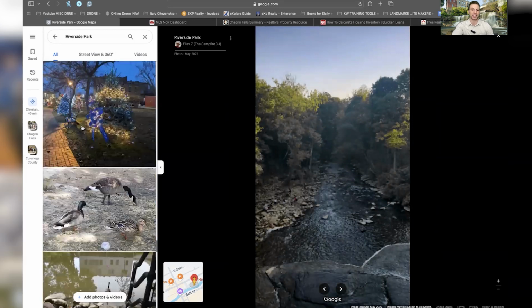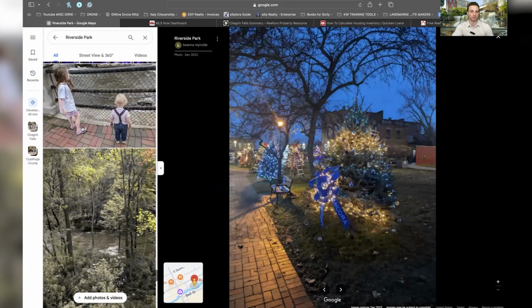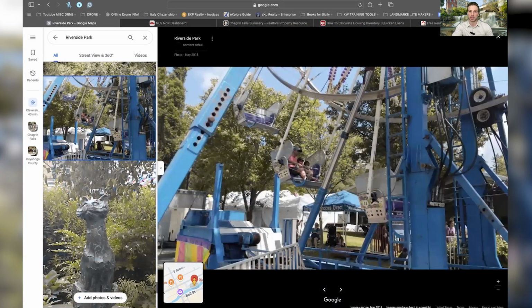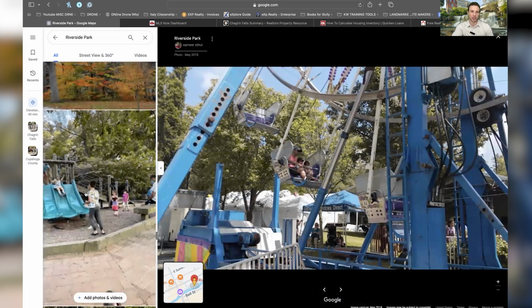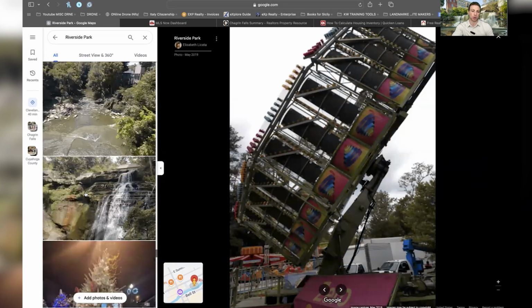But it's a lot of fun. It's something to experience and just to give a go. Take the kids, whatever it may be. So here we go, the Ferris wheel. There's plenty of it. You're gonna have time to go here and enjoy your activities.